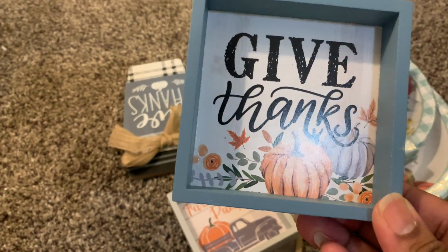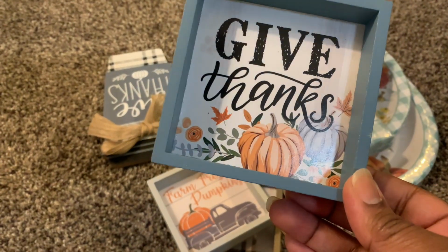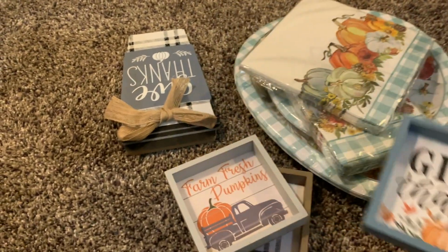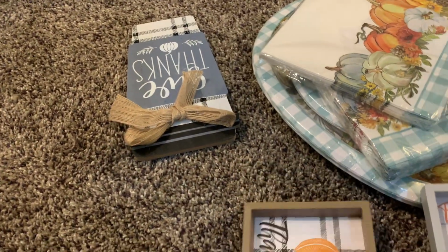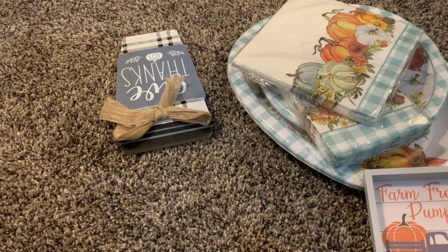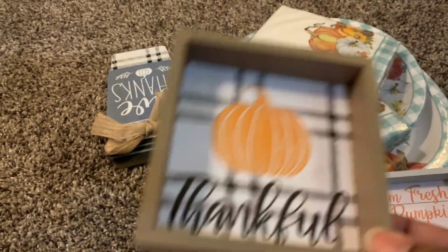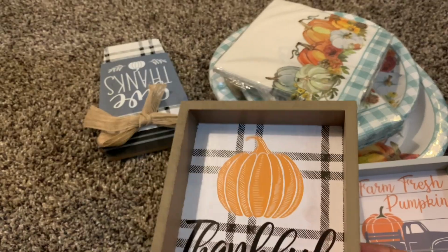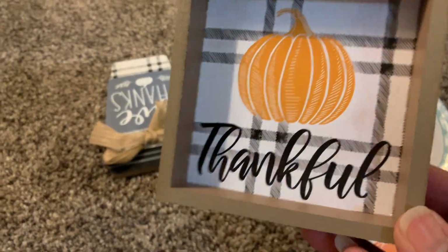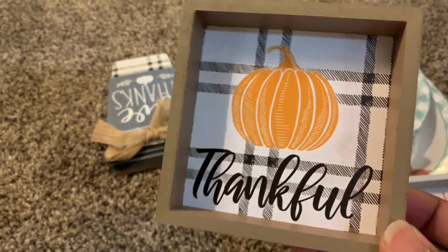These little shadow boxes are really cute. They are $1. They're good to make little vignettes, put on trays, put on tier trays. This one here says Farm Fresh Pumpkins. I'm loving the blue this year with the sage green and the orange. I like the bright oranges, but I love the muted colors too. I love the black with the buffalo plaid, even though this is not buffalo, well, it's a plaid. But I like this Thankful, and this is $1.